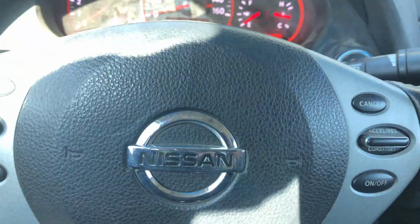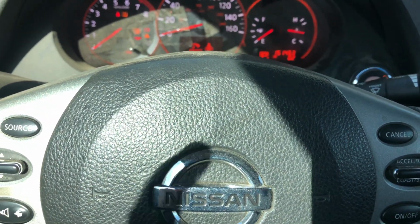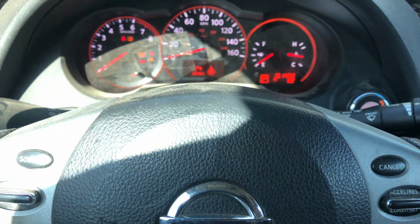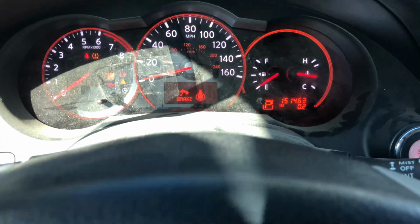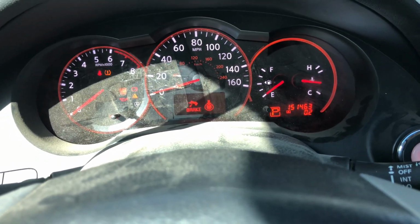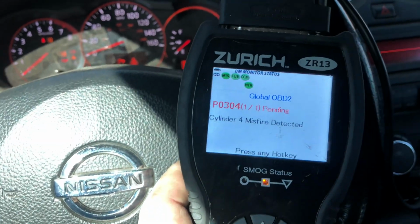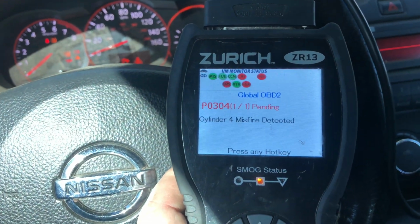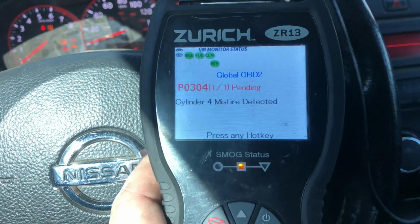So originally, all the codes, everything was erased and it was reset. So what we've done so far was we popped the new battery in, got it started, and just let it run. And eventually it popped this code, P0304, pending misfire, cylinder 4 misfire.